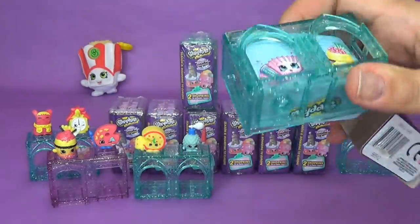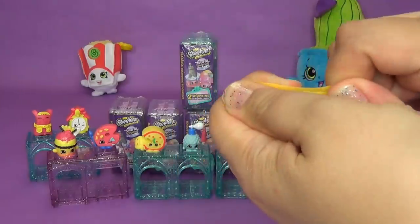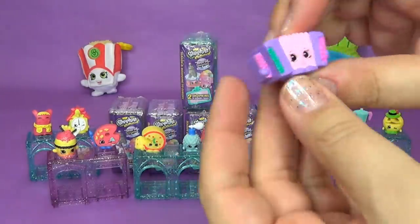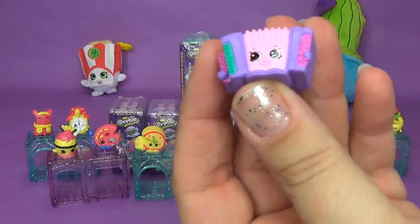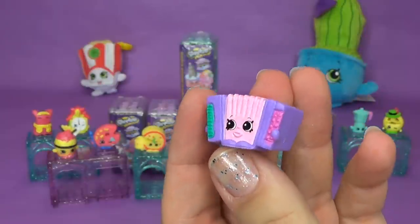Oh, wow, we've got another kind of turquoise color twin room. Get our blind bag open. Woo! Oh, look at that. It's from the German Jet Set. It's Hans Accordion. Hans Accordion.